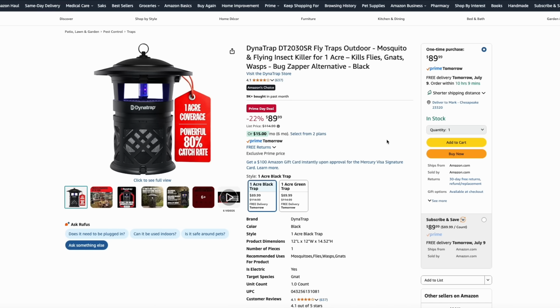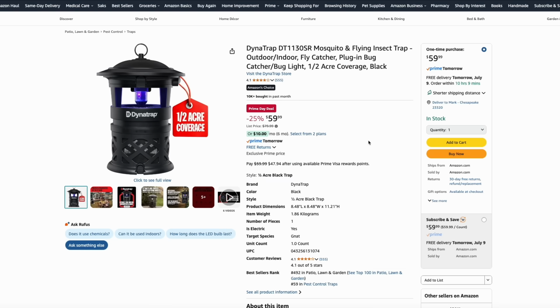Dynatrap also has their outdoor bug zappers. This can handle flies, gnats, and even wasps. And this can cover 1 acre, and it is 22% off at $90. They also have the half-acre version at $60.